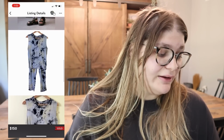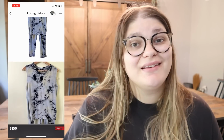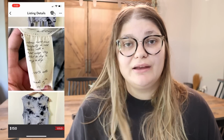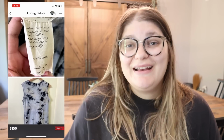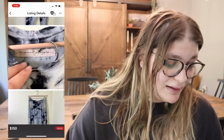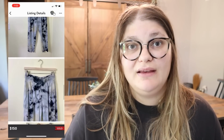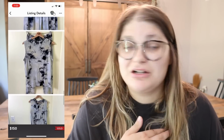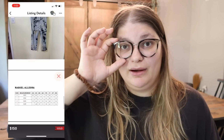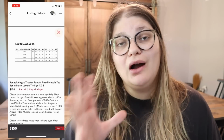Now, Raquel Allegra I picked up once before this, and that piece is still sitting. So I have had that for so long. The comps from Raquel Allegra look really good, but they take a long time to sell. So great brand to know, Raquel Allegra, and a 2-piece set. They were very thin. Like, there wasn't actually something, in my opinion, special about this brand. It just happens to be a brand that people are looking for. So it sold for $150.